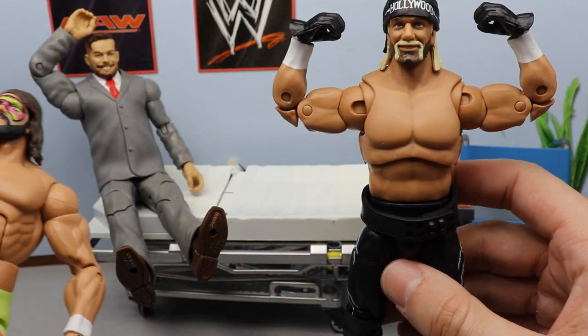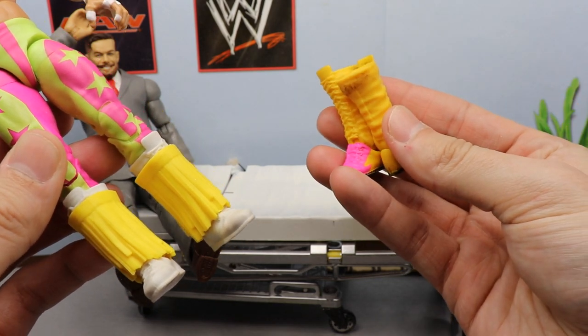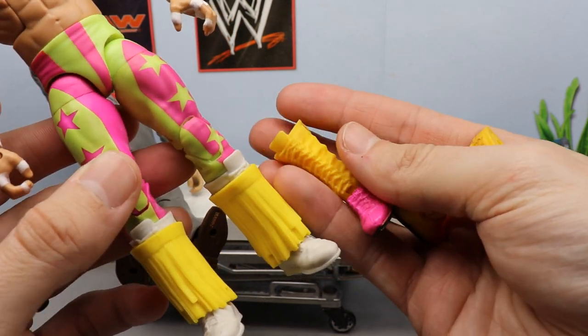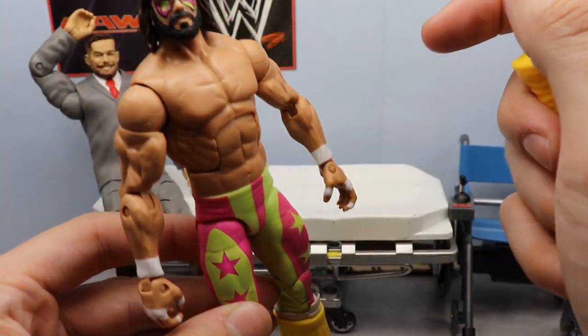We'll do the rest of the fix-up later on, but you're probably wondering, this guy's going to be bootless, but he's not, because I have these, I think these are Warrior boots that are yellow, pink, and black. I'm going to pop these on here, and I think this Macho Man's going to have a little something special going on there, young man. Once we switch that out, the yellow kind of ties in with the pink on the wrist of the attire.